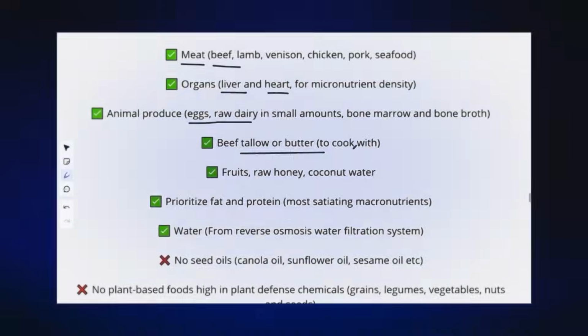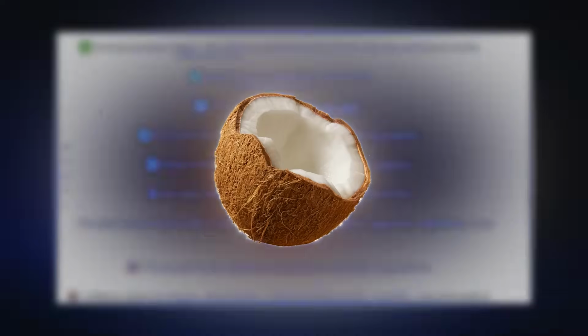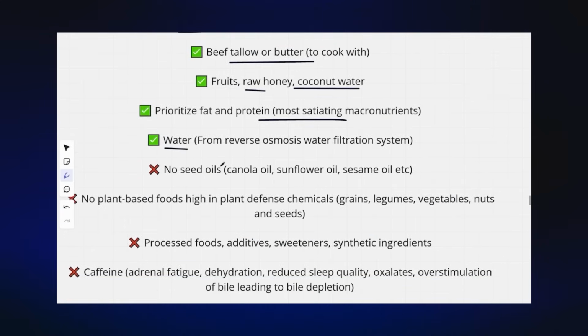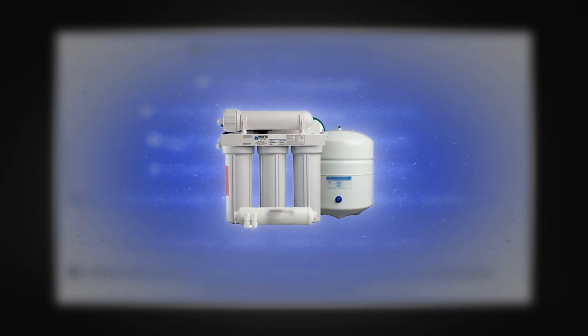They don't oxidize in the pan, or to a very small degree in comparison to typical cooking lubricants, you could call them. Fruits, honey, raw coconut water. And yeah, prioritizing fat and protein over carbohydrates for sure. And water. If you're drinking water, I would highly recommend investing in a reverse osmosis water filtration system.